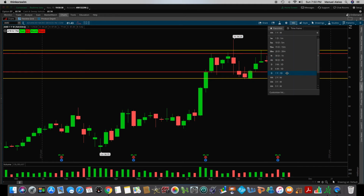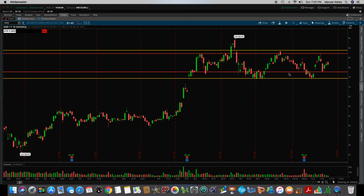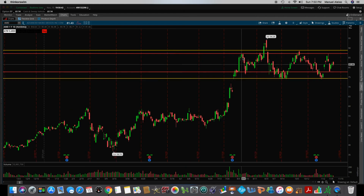Okay? So going on to a daily chart of AMD, as you can see, it's been in this range. Goes up, comes back. Goes up, it broke through. This is the first time it ever broke through. Then it pulled back. Goes up again, pulls back, finds support, goes up, pulls back. As you can see, it's in this range.